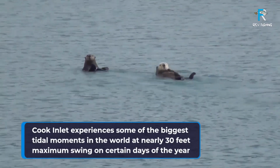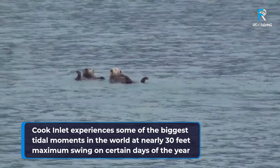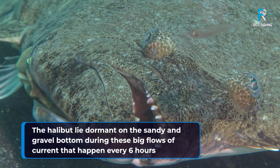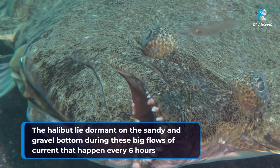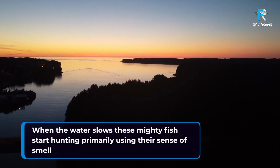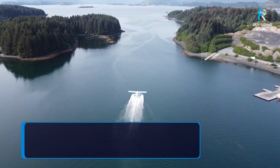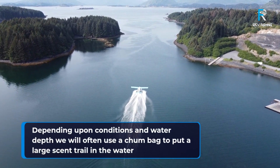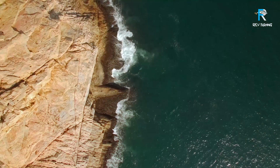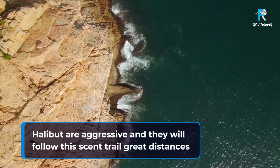Cook Inlet experiences some of the biggest tidal movements in the world at nearly 30 feet maximum swing on certain days of the year. The halibut lie dormant on the sandy and gravel bottom during these big flows of current that happen every 6 hours. When the water slows, these mighty fish start hunting primarily using their sense of smell. Depending upon conditions and water depth, we will often use a chum bag to put a large scent trail in the water. Halibut are aggressive and they will follow this scent trail great distances.